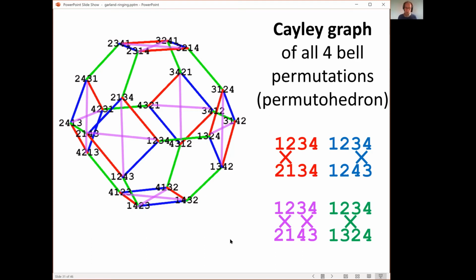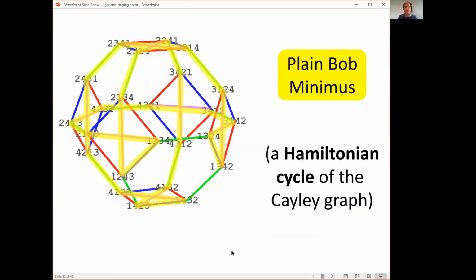And so what did I just do? So plain Bob minimus was a Hamiltonian cycle of the graph. In other words, it's a path that winds around, visits every vertex, every permutation exactly once, and comes back to where it started.